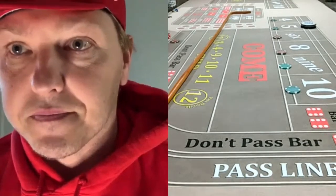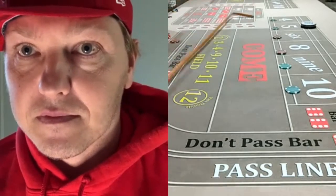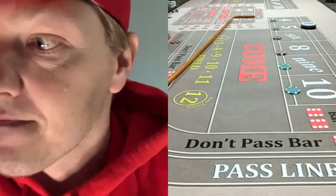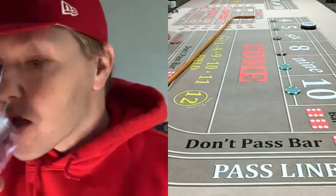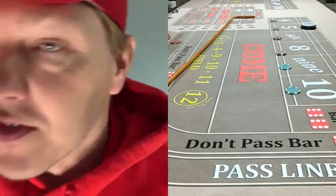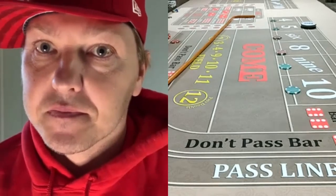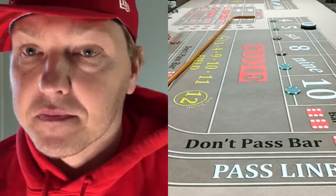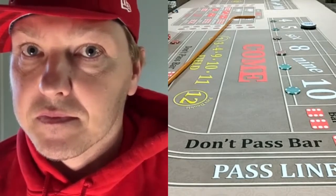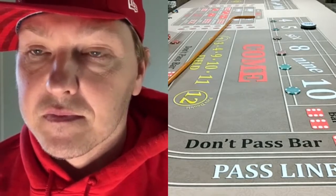Well, for me, it's these hard ways right here. Yeah. I don't like messing with those hard ways. I don't throw them, and frankly, a lot of people don't throw them. That's right. I mean, they get knocked off before you. Let's say you consistently play those hard ways. For what it pays, it's a 9-1 bet, or a 7-1 bet, depending on what you're betting on.